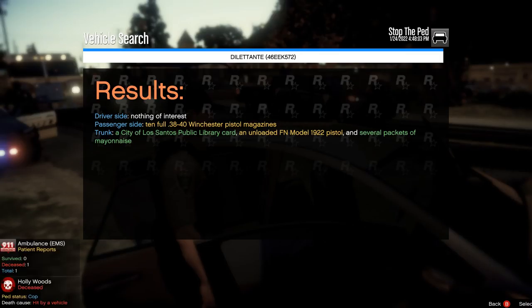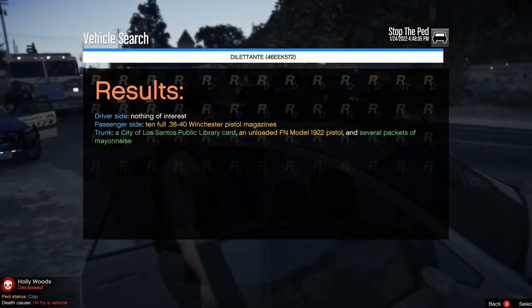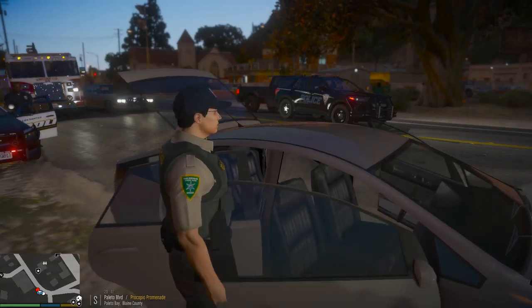I will have to look at that and fix the fire truck. I thought I had that fixed. I'll look at it again. Let's see. Had another engine on the driver's side, a 10 full 38x40 Winchester revolver magazine, a City of Los Santos Public Library card, an unloaded revolver, several packs of mayonnaise.